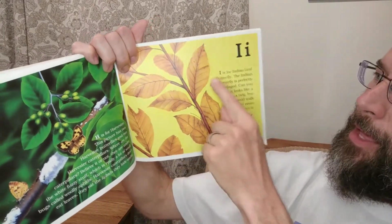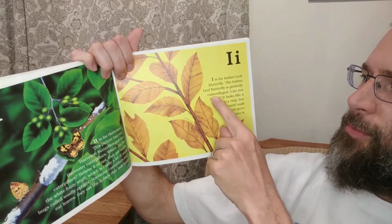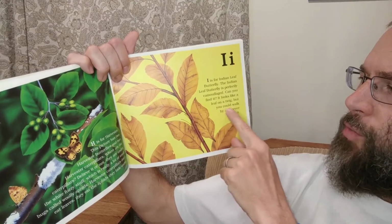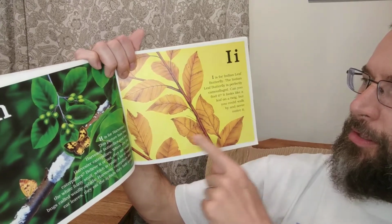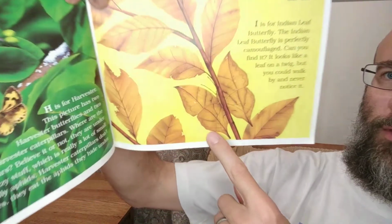I is for Indian leaf butterfly. The Indian leaf butterfly is perfectly camouflaged. Can you find it? It looks like a leaf on a twig, but you could walk by and never notice it. Is this it? Whoop! Here it is. Pretty cool.